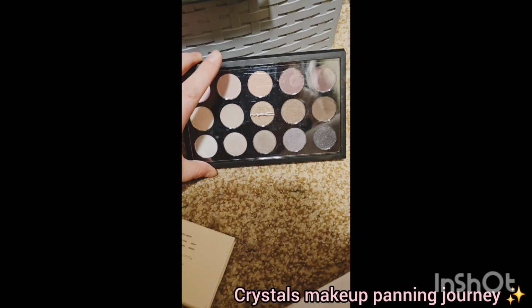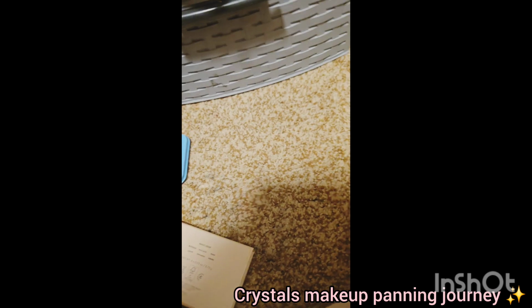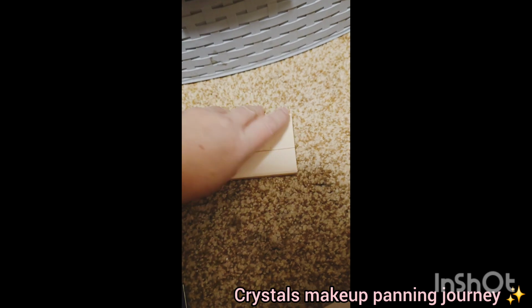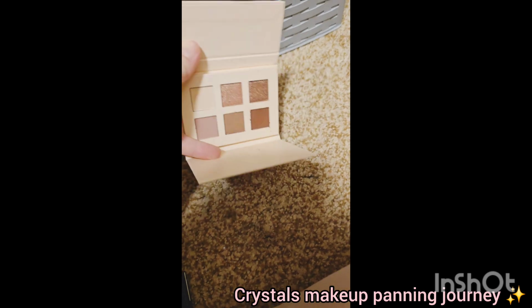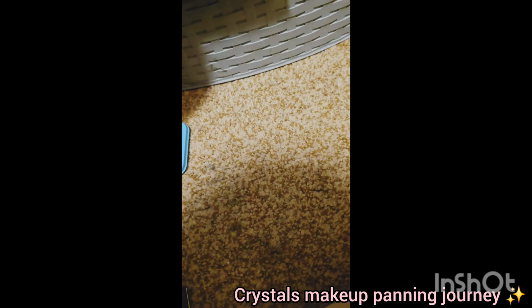This one's from MAC. I haven't actually even used this. I got it half price on Ulta, I believe, when they used to have a lot of MAC products. This one I had gotten from Kohl's, from Lauren Conrad, and they were just trying to get rid of their products, so I just went ahead and picked this up from them.